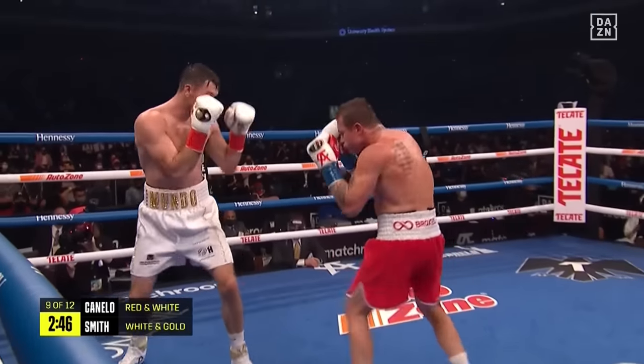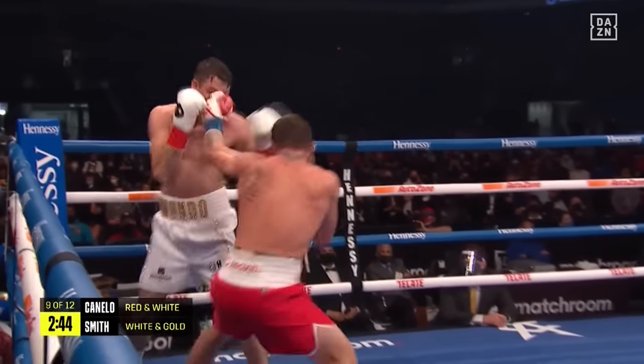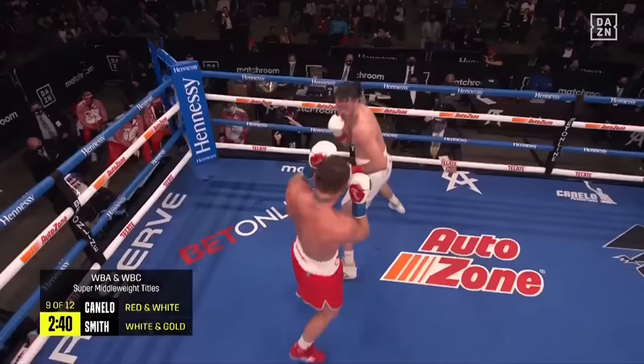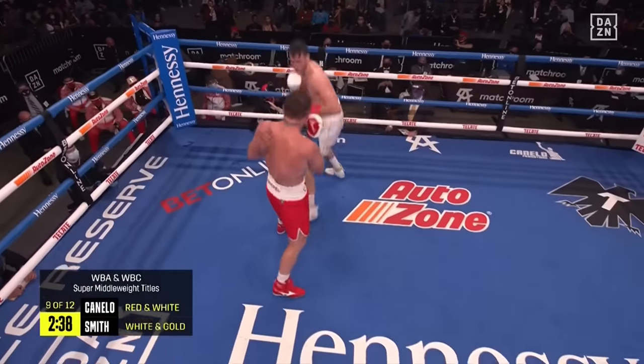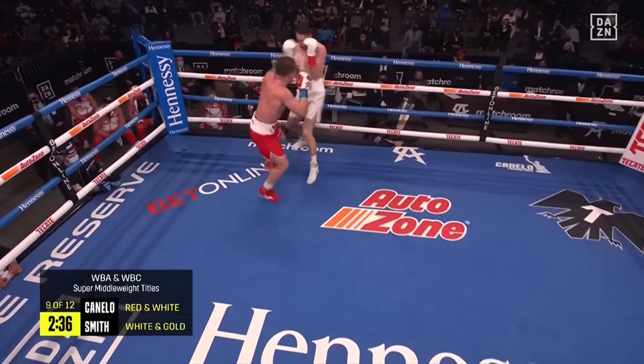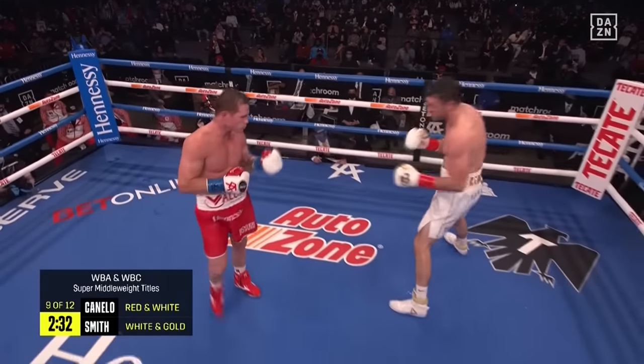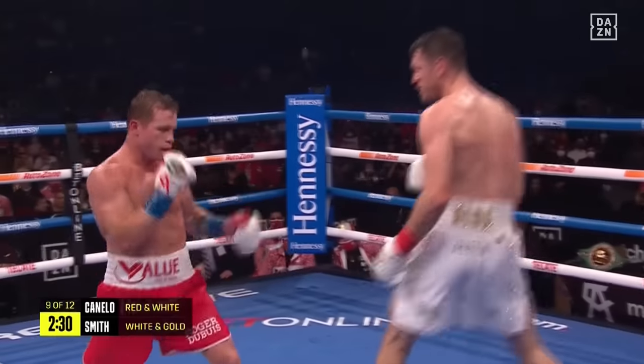Round 9 scheduled for the championship 12. It has been mostly Canelo Alvarez as he fires off and lands a right hand and then a jab. Smith fighting back in that last round. Canelo gets under the hook and goes to work. Uppercut landed. As he moves in, and some blood now coming from the nose of Callum Smith.